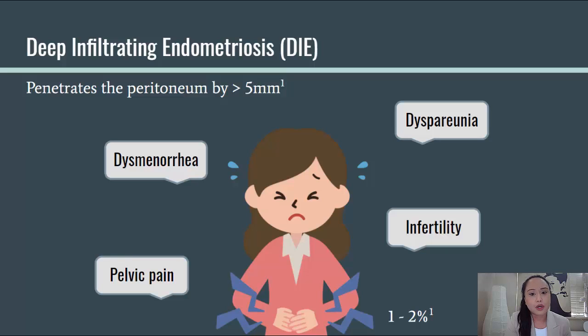As many of you already know, endometriosis is characterized by the presence of endometrial tissue outside of the uterine cavity. It is a chronic disease that affects 5 to 15% of women during their reproductive years. DIE, however, is a form of endometriosis that penetrates through the peritoneum by more than 5 millimeters. Specifically, DIE affects 1 to 2% of women and can cause a profound effect on women's lives as it commonly causes dysmenorrhea, dyspareunia, pelvic pain, and infertility.